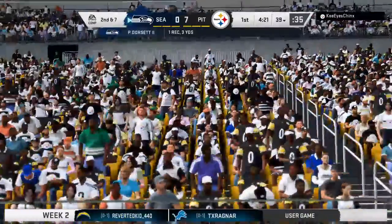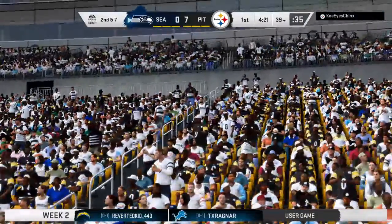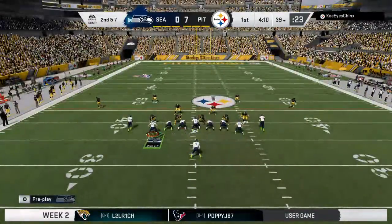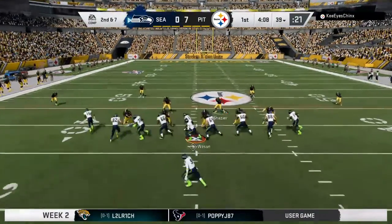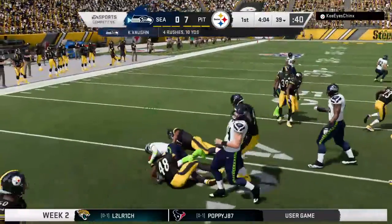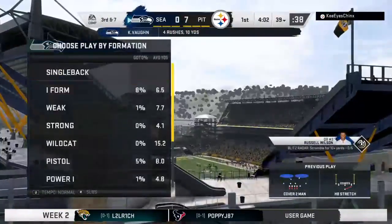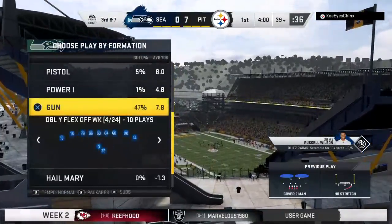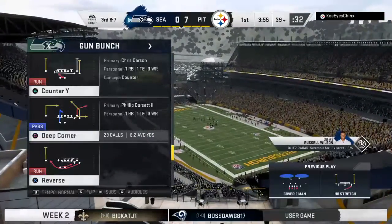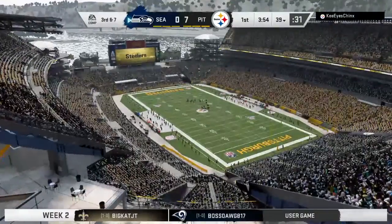The completion good for 3, and it's 2nd down. That 1st down completion only netted him 3. 2nd and 7. They'll try the left side. It's Vaughn, looking for a crease, can't find one. Stopped at the line of scrimmage. No gain on the play, and it's going to bring up a 3rd down.